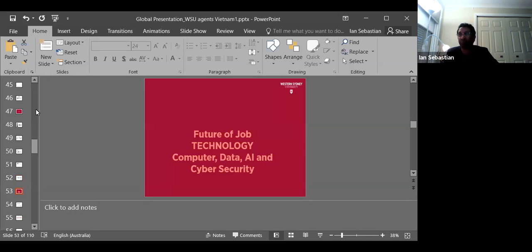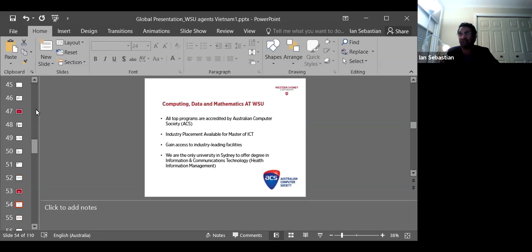Future jobs, I'll put that in mainly because of the employability in technology programs. All our top programs are accredited by the Australian Computer Society, which is ACS. You gain access to industry learning and leading facilities. And we're the only university in Sydney to offer a degree in Information and Communication Technology in the area of Health Information Management.